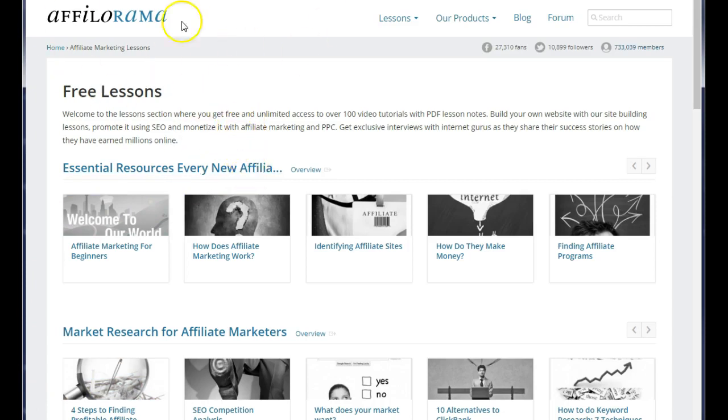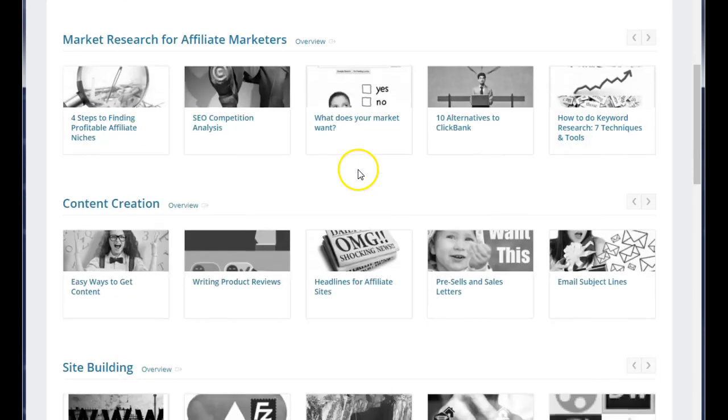Now, the site you want to go to is affilorama.com. A-F-F-I-L-O-R-A-M-A. I'm not gonna leave a link because this is not an affiliate. I'm not affiliated with these guys in any way. But what you want to do once you get there is you want to click on the lesson tab. Once you just click on the lesson tab itself, it's gonna take you to this page.